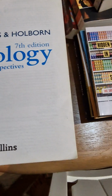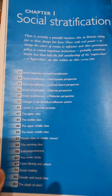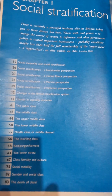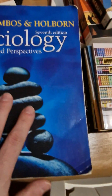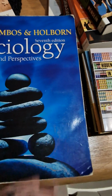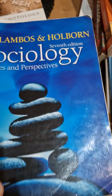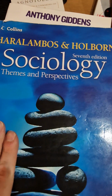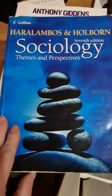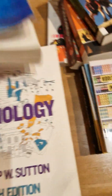And if I go find the beginning of one of the chapters in the 7th edition, there we go. So chapter 1, social stratification. It's got a little content page at the beginning of each chapter, which is really helpful. Not all of the editions have that. The 7th does. I think the 8th and later don't have that. So, given the choice, I will always go with the 7th edition. Well worth picking this book up. Doesn't matter what level you're at. I imagine most people watching this are just beginning sociology, but Haralambos and Holborn, really excellent book.